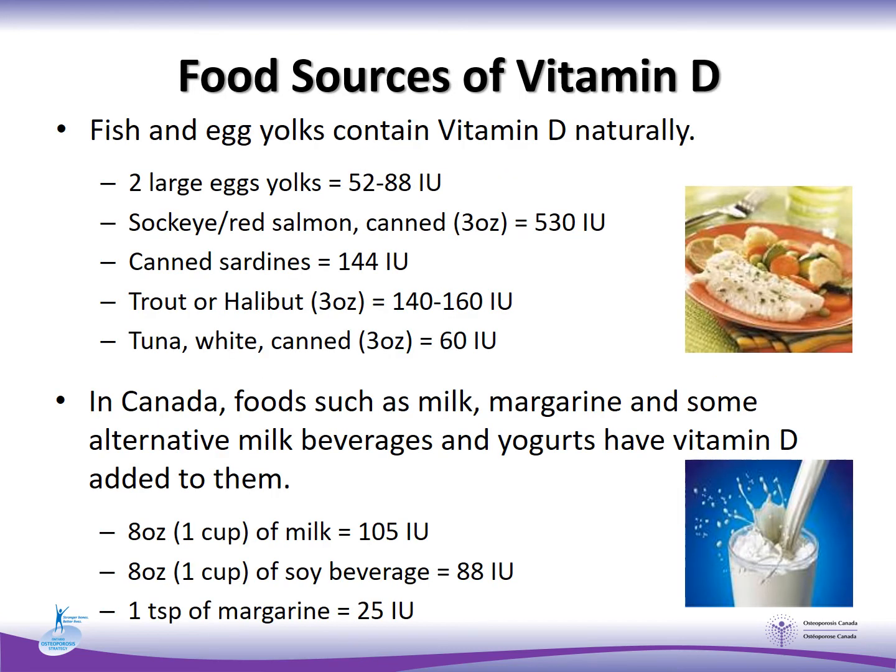Very few foods naturally have vitamin D. It's not found in most of the foods we commonly eat. The best natural sources of vitamin D are egg yolks and fatty fish like salmon, sardines, trout, and tuna. You can see that 2 large egg yolks contain between 52 and 88 international units of vitamin D, and the amount in fish depends on the type of fish.